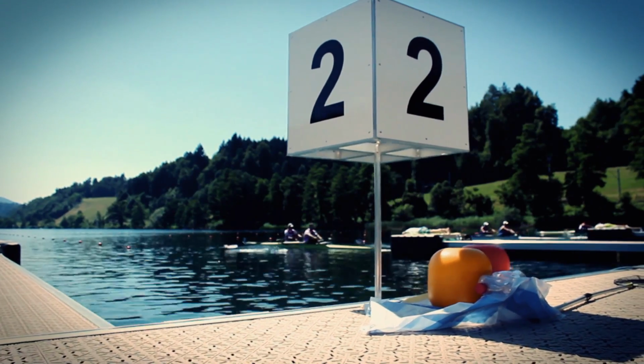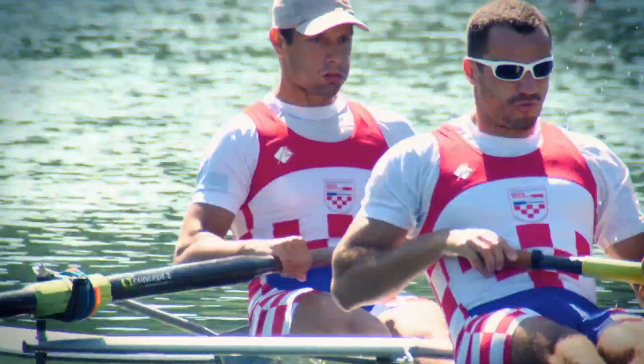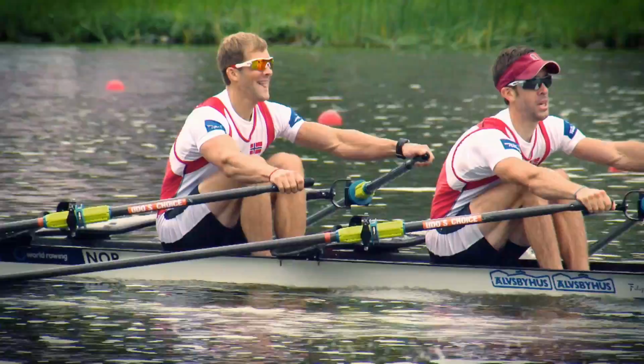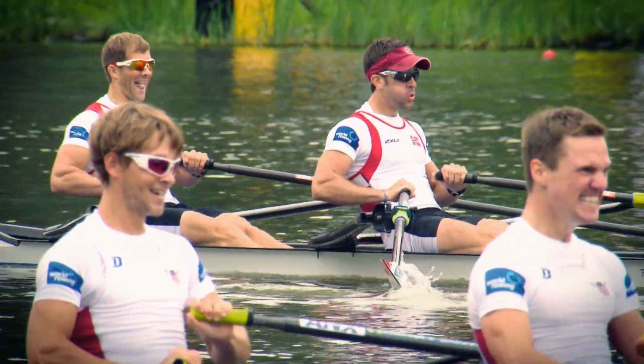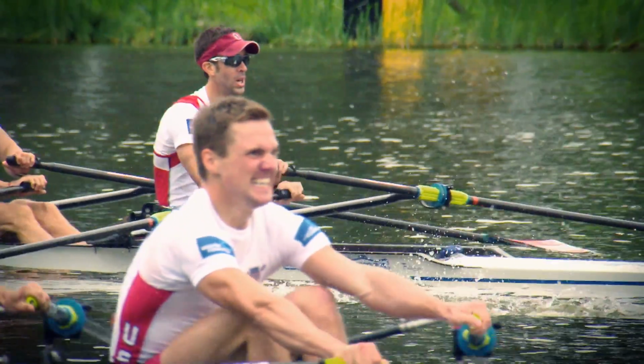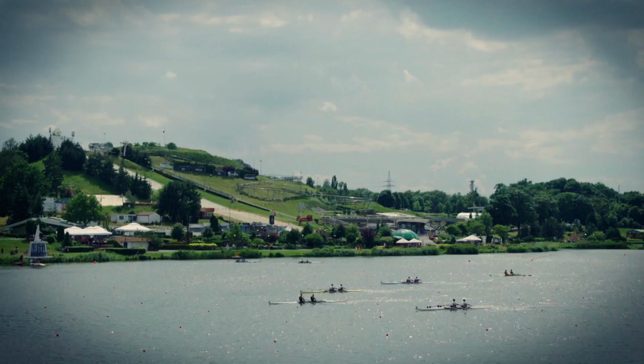You want to get out of the blocks in good shape, and in rowing it's a big advantage to get out quickly so that you can see your opposition, but at the same time you don't want to be just spinning the wheels and churning. You want to get into a good strong mid-race rhythm, probably through the 500 to 750 metres mark. So it's a matter of getting out of the blocks quickly but then relaxing into a good rhythm through the middle of the race.